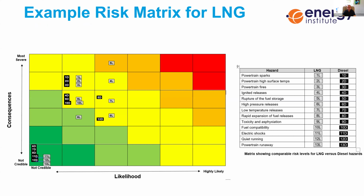So there you can see the 13 scenarios that I mentioned on the right-hand side. We categorized them so that powertrain sparks would be item 1, LNG being 1L, and diesel being 1D. If you look on the risk matrix on the left-hand side towards the top, you'll see 1D and 1L in the yellow sector of the risk matrix. There are some that are in the green sectors towards the bottom.